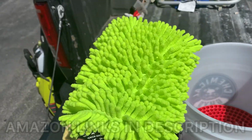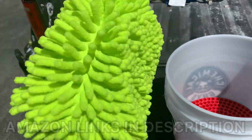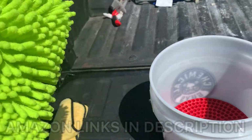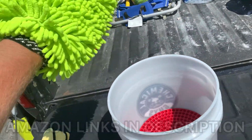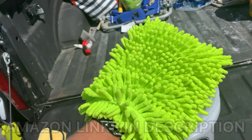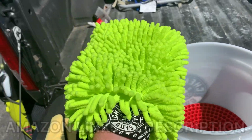So the wash mitt is great. It makes everything really quick. You can just keep it on your hand, you're dunking it in, you're moving it around. It's big, so you can cover a big surface area with the truck or the vehicle, whatever you're doing.